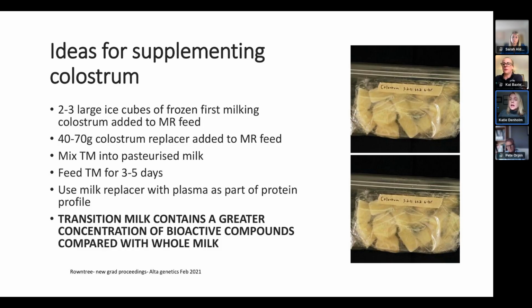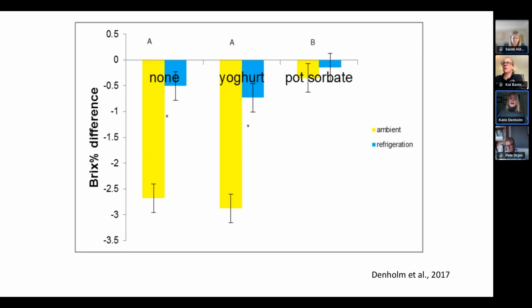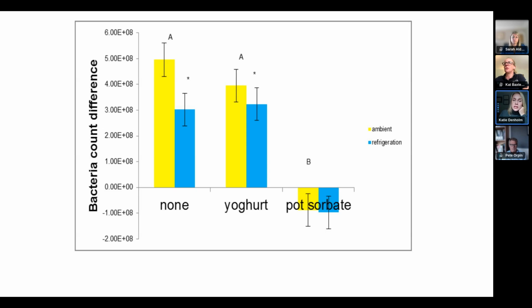extended colostrum feeding. And we've done some work looking at how chemical preservatives can help farmers to preserve colostrum. So we did this work in New Zealand because we had a flood of colostrum in seasonal calving systems, and we looked at the change in IgG concentration as approximated by Brix using a chemical preservative called potassium sorbate, and then a yogurt additive and nothing at all, both at ambient and refrigeration temperatures. And I just wanted to draw your attention particularly to the bacteria counts.